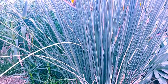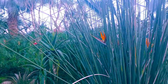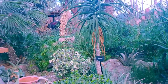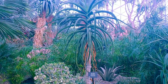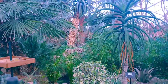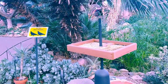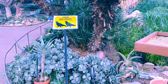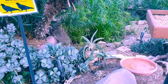The bird of paradise, from South Africa. There's an aloe tree. Oh, tree yeah. Aloe, Southern Africa. I guess they have some doves around here, but I don't see any right now. No. It could be hiding.